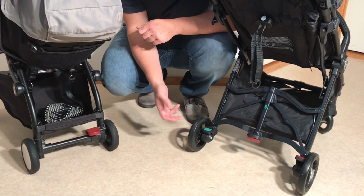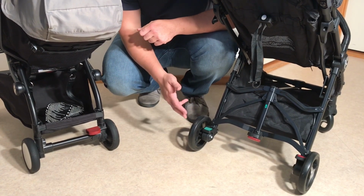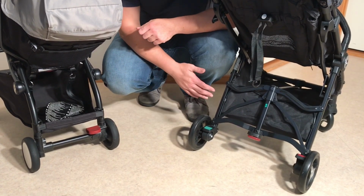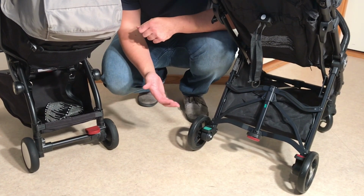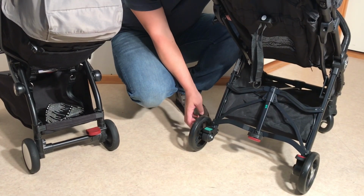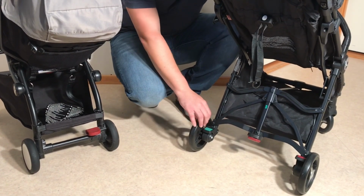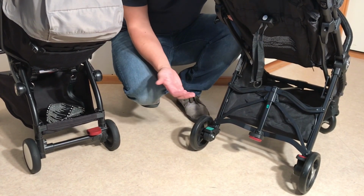In addition to that, and more seriously, both the rear and the front wheels do not have ball bearings, which is like a total no-no in 2019. It's an industry standard to put ball bearings in your wheels. When you don't do it, the inside of the wheel around the axle will eventually wear down and create very loose wheels, and since you can't easily replace these rear wheels, that's a bit of a problem.